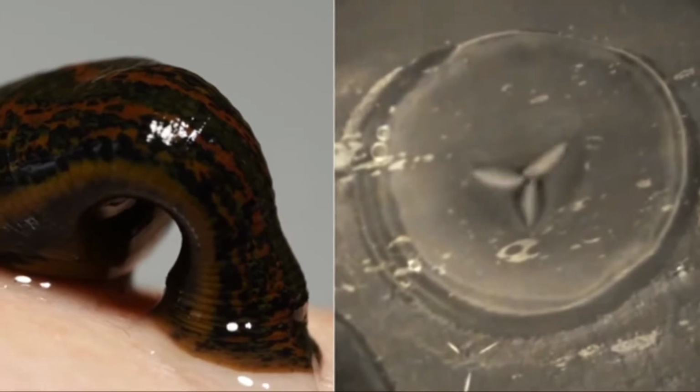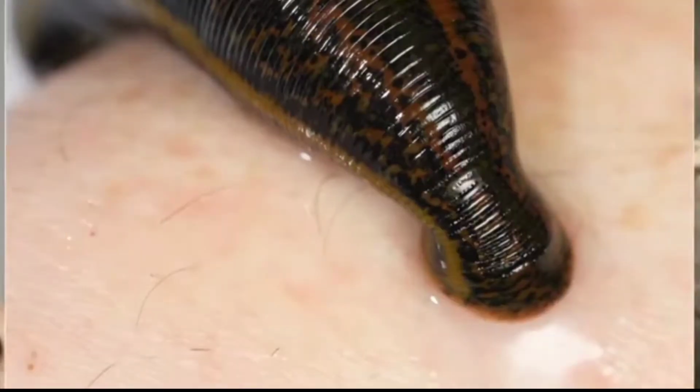The jaws used to pierce the skin are replaced in other species by a proboscis which is pushed into the skin. A minority of leech species are predatory, mostly preying on small invertebrates.